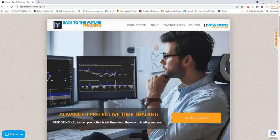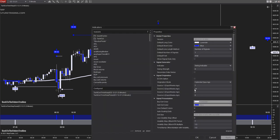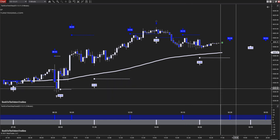I want to start out today by looking at the Emini S&P. We're going to look at it on a couple different time frames. This was today's chart using the Tacheon Warp software with the default settings. Now, if you presently own the software, we're looking at the last 2 weeks of historical data with a swing strength of 8. And when we do that, we can see that we've essentially caught the banks playing hooky here with their historical data.